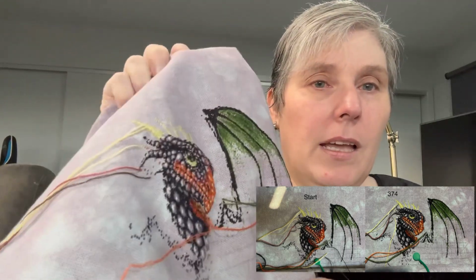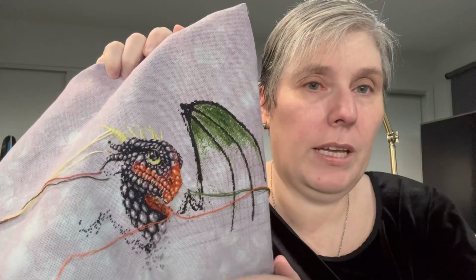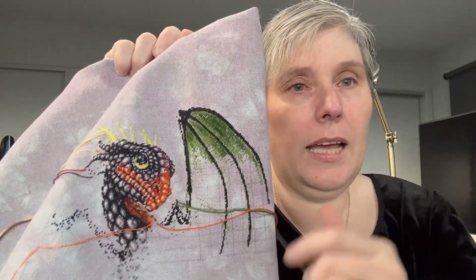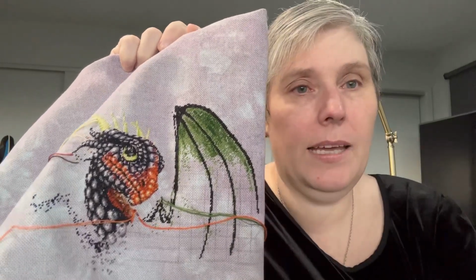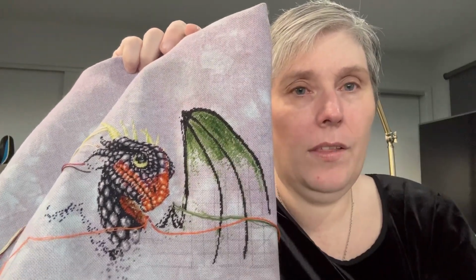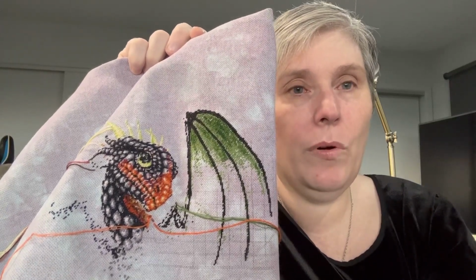Where was I stitching? I was hoping to join the wing to the body, and I just couldn't see yesterday. I was having a bad day, so I did a bit of fill in on one green colour in the wing a wee bit more.